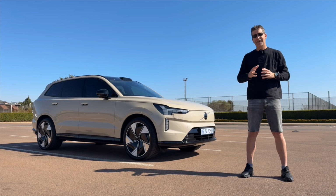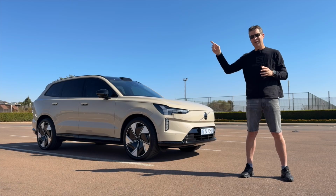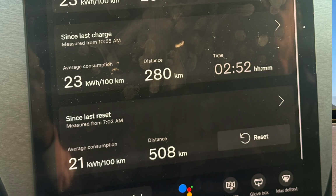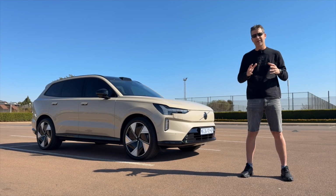So yesterday we did a 507 kilometer road trip to Wolmeranstad and back. And if you'd like to catch a video overview and story about that, you can click on this card that is going to appear in the top right now. But the data I can share with that trip is that in 507 kilometers, we averaged 21 kilowatt hours per 100 kilometers, which is for a 2.7 ton car, very, very efficient.